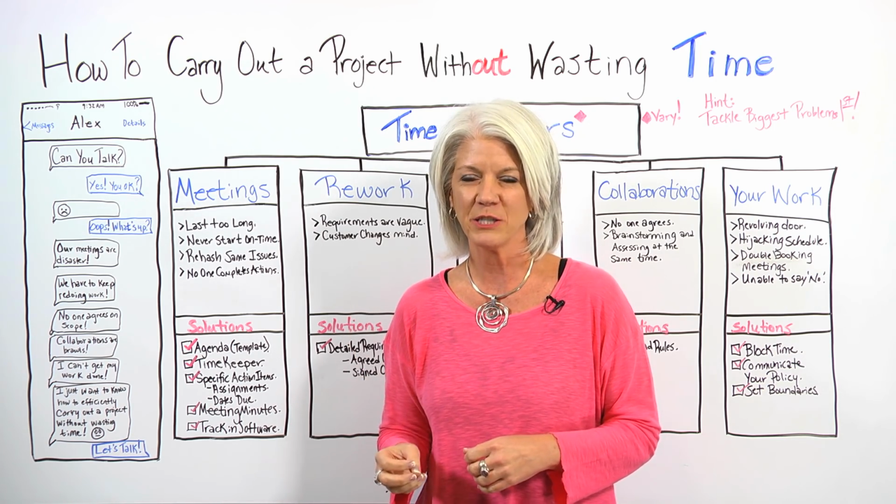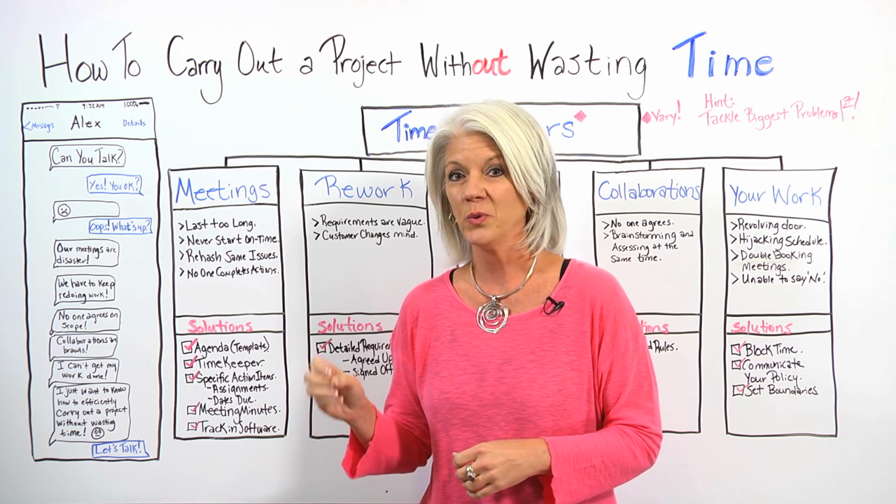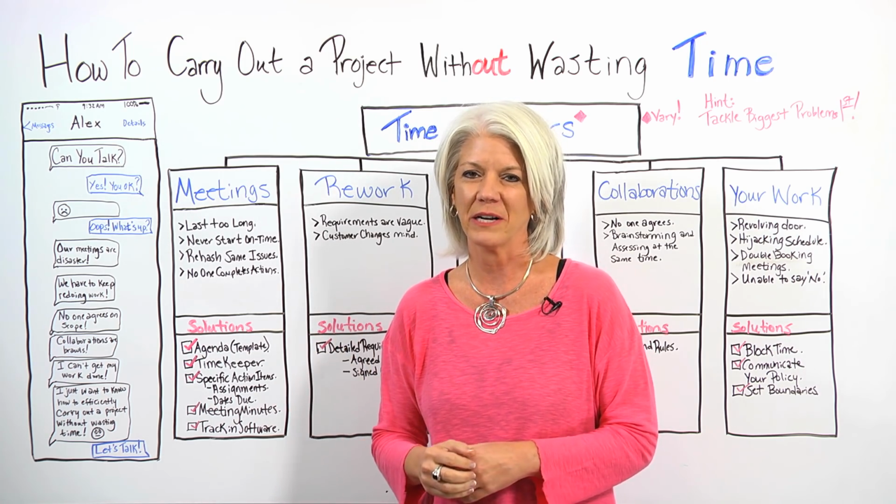So the other day I got a text from Alex, who is a mentee. She's new to project management and just inherited a relatively large project. We would call this an accidental project manager.